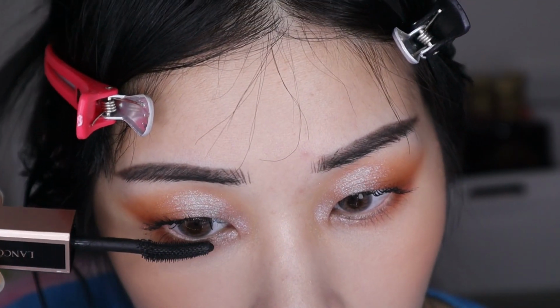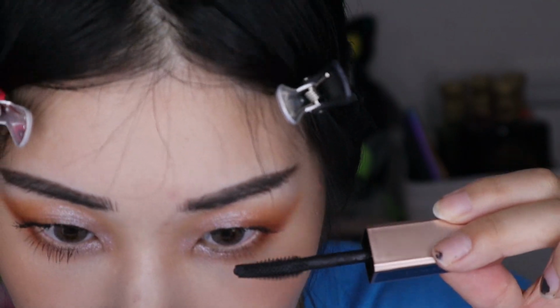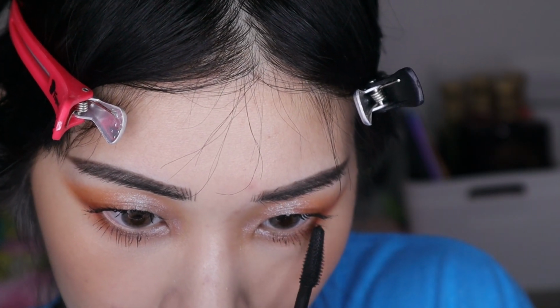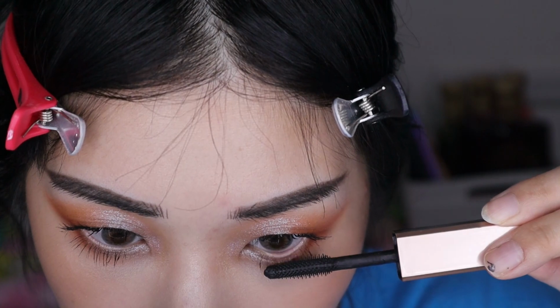I'm not gonna load up my lower lashes very much because the eyeshadow is pretty subtle. And now I'm just using the Tainty Doll mascara for the lower lashes. And I can definitely tell compared to my Damn Girl mascara, which is fresh, that my Tainty Doll mascara is beginning to dry up. Yeah, you can really tell on this side that it's getting dry.